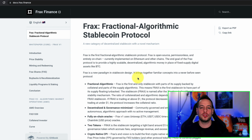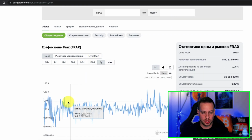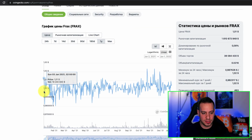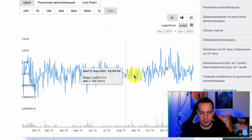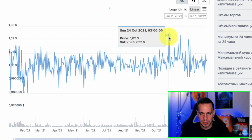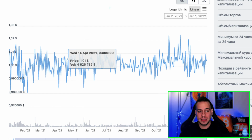We're not going to go too deep into the technical details of what Frax is and how it's pegged to $1, but you can go to the CoinGecko charts and see Frax here. Now it's $1.01. You can look at the historic charts, and you can see that since January, and even further back, it's usually stable. It's going maybe sometimes to $1.02, and the worst case was like 98 cents, but it's quite stable. But this is one of the risks.